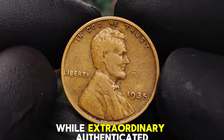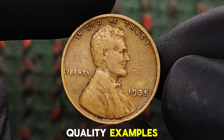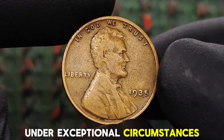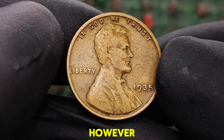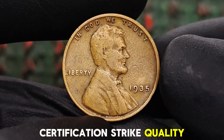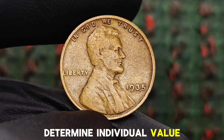markets, while extraordinary authenticated error coins or superb registry quality examples have achieved substantially higher auction results under exceptional circumstances. Those remarkable outcomes never apply to every 1935 cent, however, because rarity, originality, certification, strike quality, color, and current collector demand all combine to determine individual value.